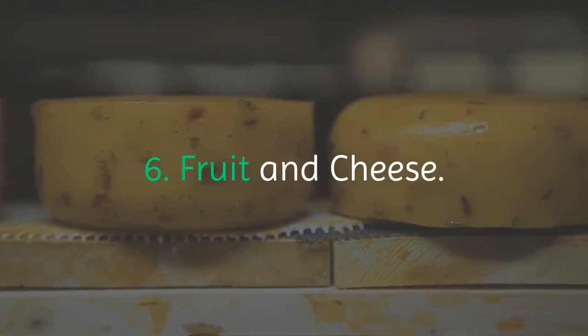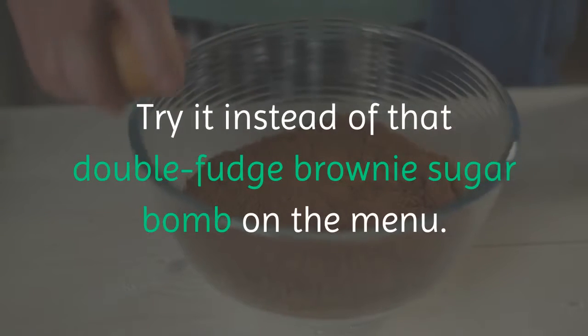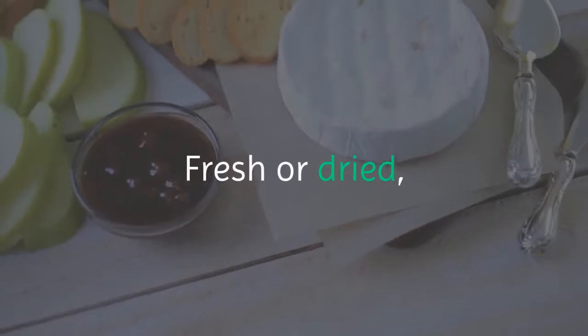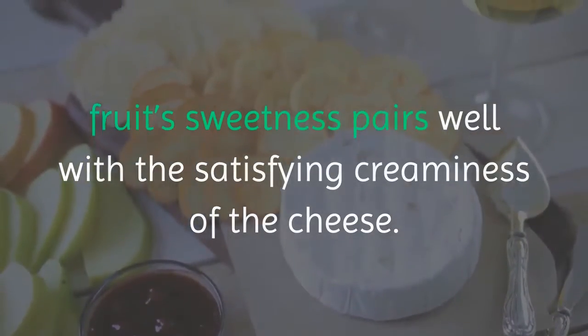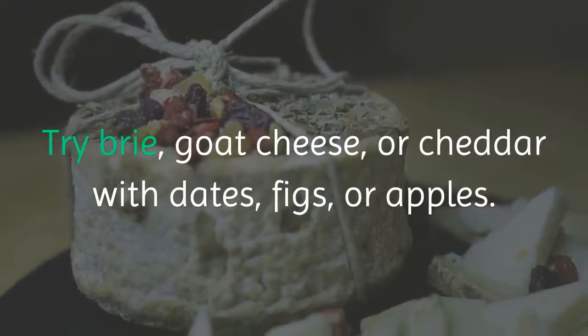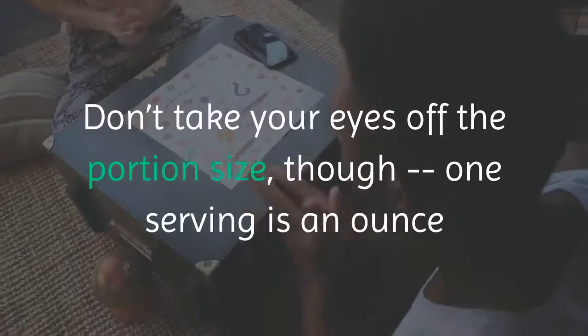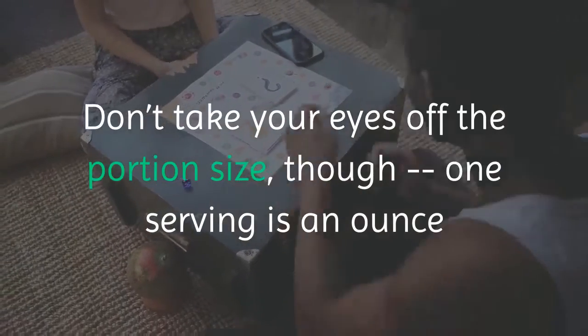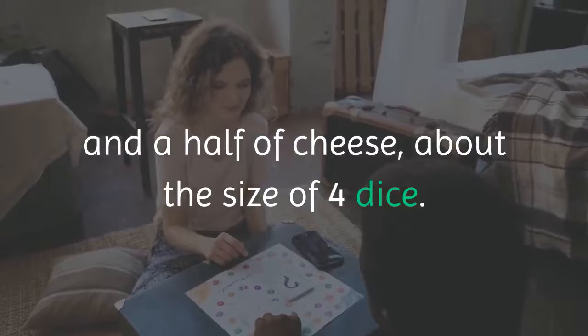6. Fruit and cheese. Try it instead of that double fudge brownie sugar bomb on the menu. Fresh or dried, fruit's sweetness pairs well with the satisfying creaminess of the cheese. Try brie, goat cheese, or cheddar with dates, figs, or apples. Don't take your eyes off the portion size, though. 1 serving is 1.5 ounces of cheese, about the size of 4 dice.